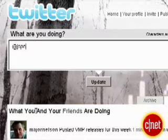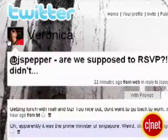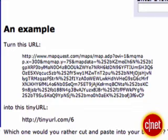Next round is features. Twitter is very simple, but there are some neat things that you can do with it. For example, by typing the @ symbol and username, you can reply to someone's post and a link will show up in your response. It will automatically create tiny URLs to shrink down long web addresses, and other websites use Twitter to make maps and lists of most popular people.